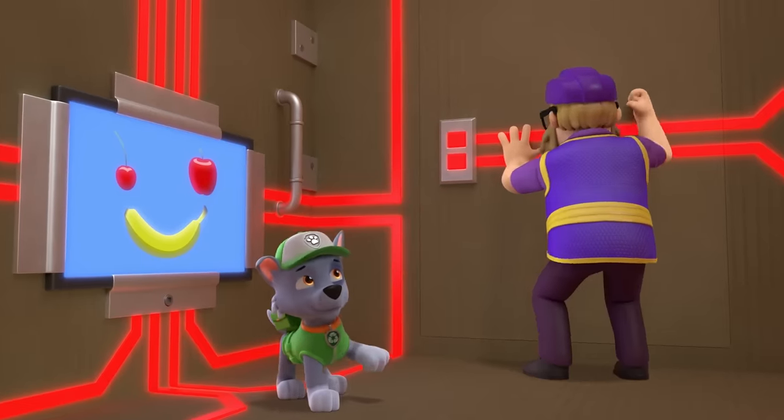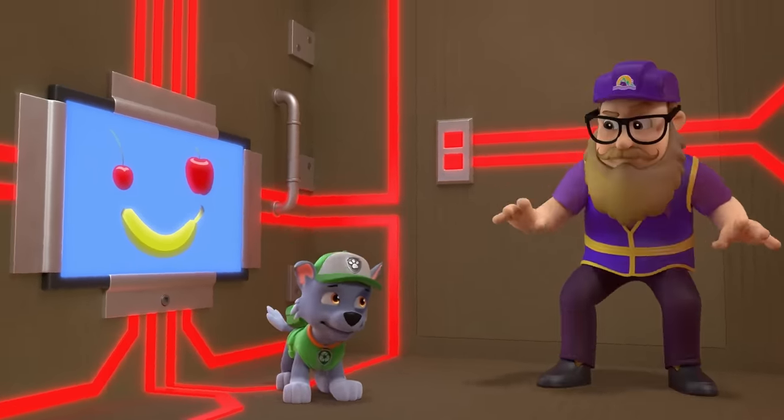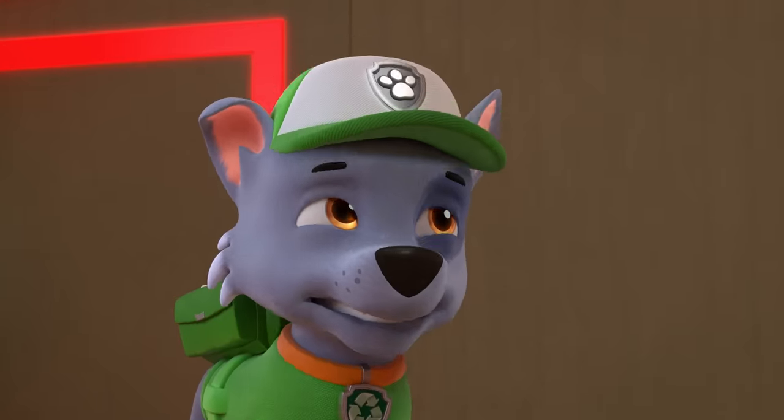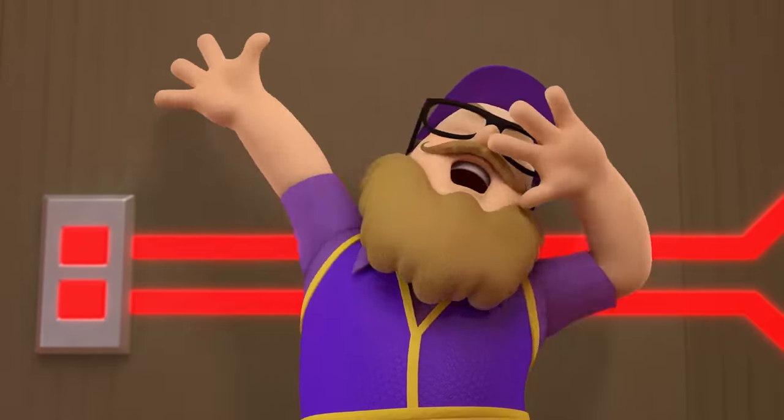Let me out of here. I can't. We have to figure out the puzzles first to open the doors. You built this thing. Don't you know all the answers? No, I only put up the screens. The computer picks the puzzles. In that case, help!